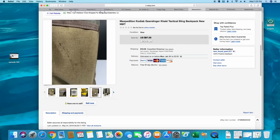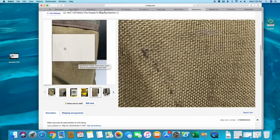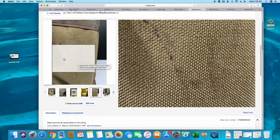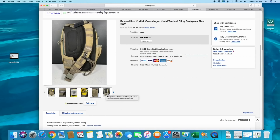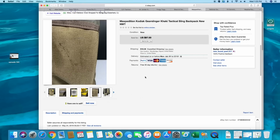Brand new with the tags. It did have this little stain on it. Of course, I took a good picture of it so people could see it. Did not matter. You know, it still was new with the tags. Took good pictures of it. Listed this up for $97, and someone hit me up with an offer of $76 plus shipping, and I accepted. $76 plus shipping out the door.